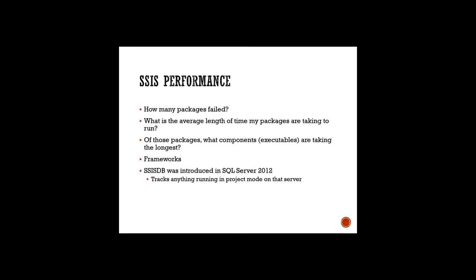And in 2012, with SQL Server, we got this really cool new tool called SSISDB. It was all about SSIS, and we're changing everything over to the project deployment mode, where we're working with logical units of work. How does that change the game, so to speak? We've got all this new information that we can track through the SSISDB, and anything that runs in project mode on that server gets logged into the SSISDB so we can see what the performance is.